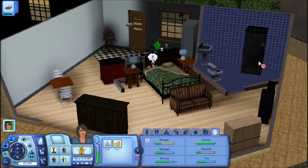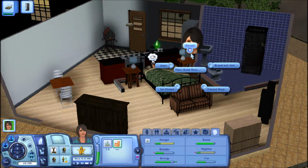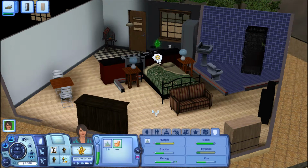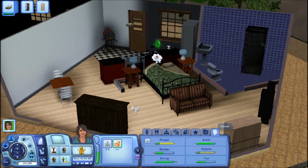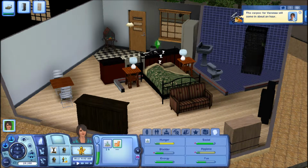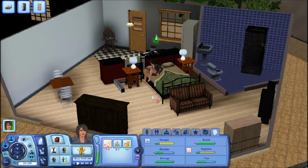Okay. What time is she getting up? 11. What time does she go to work? 1. Okay, so she has an hour to shower and eat. She can go to the bathroom at work. So, get up. Oh my god. Get out of bed, please.